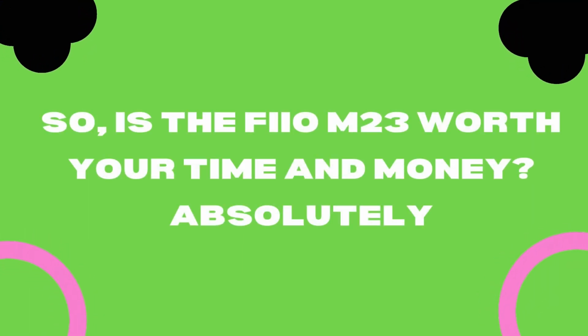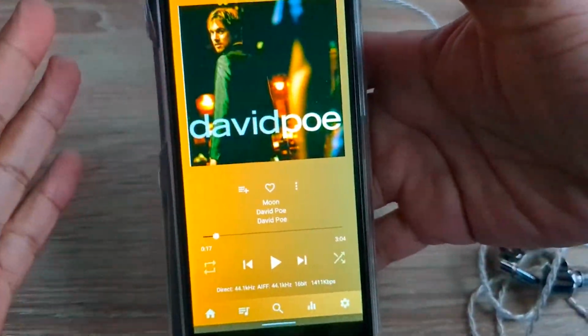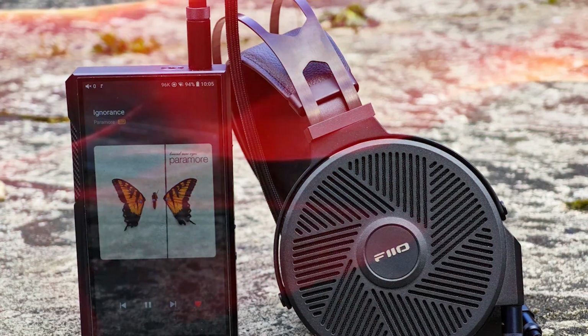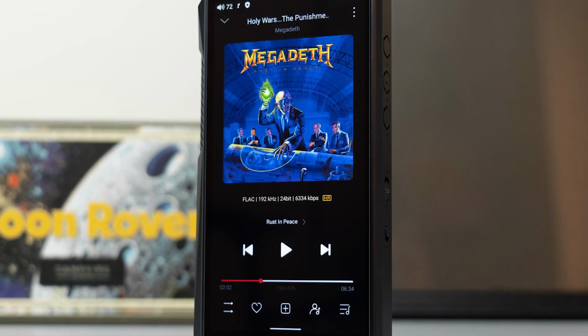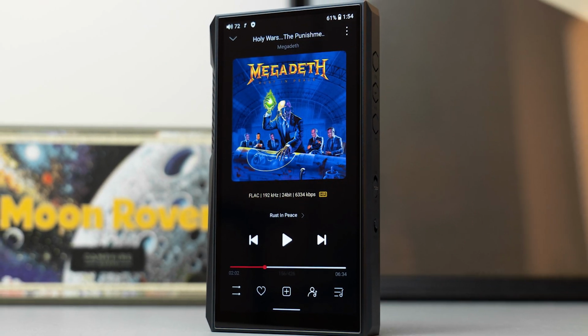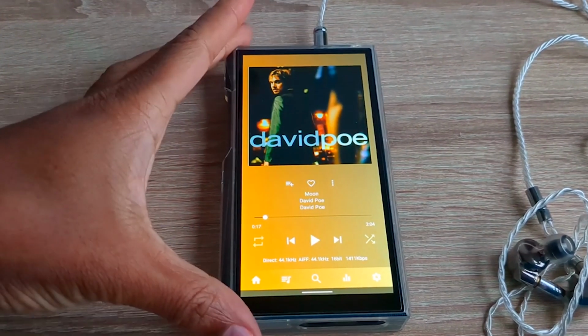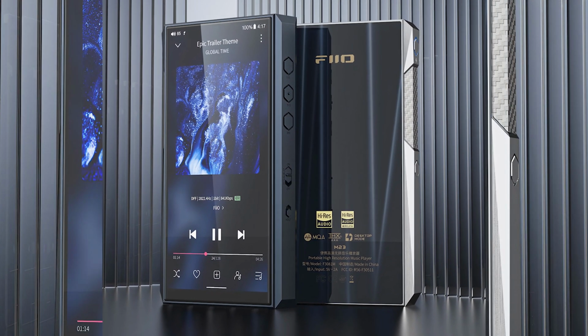So is the Fiio M23 worth your time and money? Absolutely. While it doesn't reinvent the wheel in terms of design, it's got the same screen, CPU, and RAM as previous models. It nails what truly matters, sound quality. And when you stack it up against more expensive players like the M15S, the M23 actually comes out on top in many areas. If you're still hanging on to your old M11 or felt like the M15S was too pricey, the M23 is the upgrade you've been waiting for.